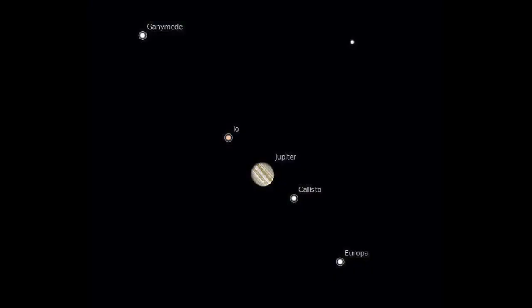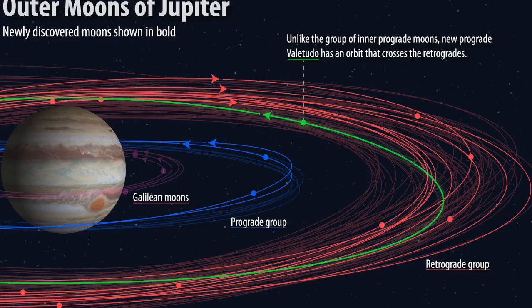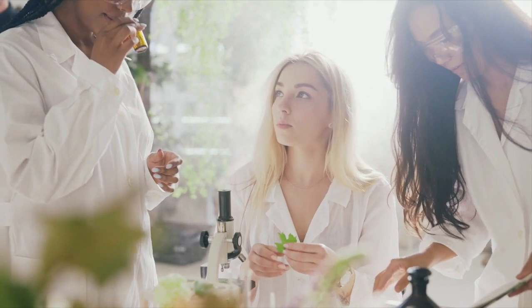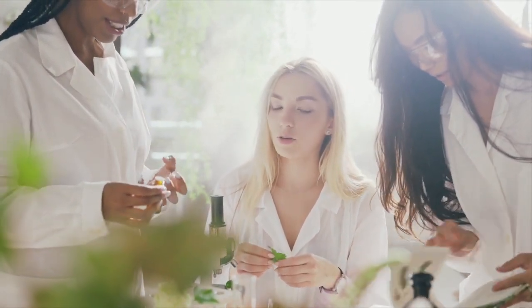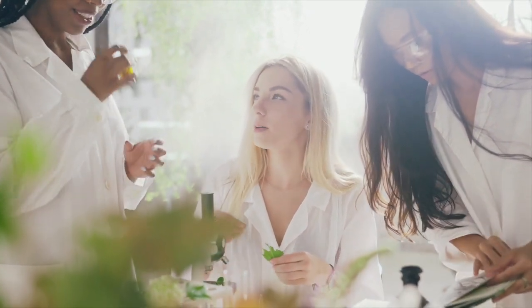Aside from these 4 large moons, the rest of Jupiter's moons are much smaller and have irregular shapes. Many of these moons are believed to have been captured asteroids or comets that were pulled in by Jupiter's immense gravity. Despite their strange shapes and sizes, these moons continue to fascinate scientists and astronomers, offering new insights into the complex and diverse nature of our solar system.